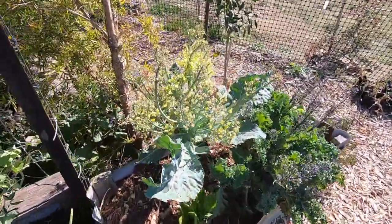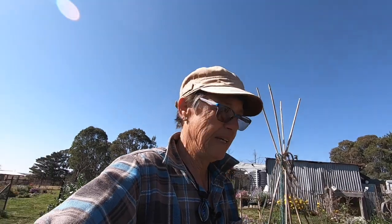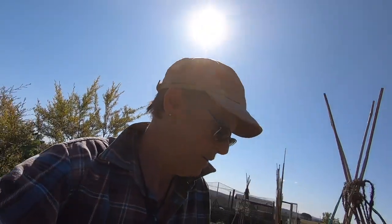This is a collie. I'm keeping this one and a couple of others for seed. So I think it's really important that we keep our own seed. Well, just in case you can't ever buy seed or seedlings, but more importantly because it gets acclimatised and easier to grow.